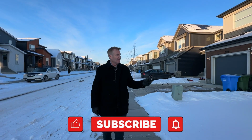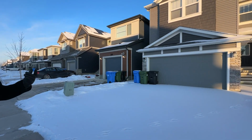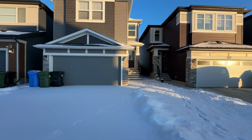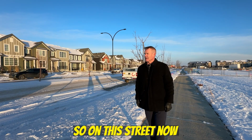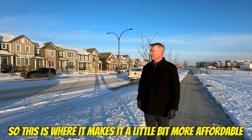But on this side, I've never seen this before, we've got double car garage fronts along with single car garage fronts side by side. So a really good mix of different price points for people because you've got some smaller homes with some bigger homes mixed in. This really creates a lot of different price points and the ability for all kinds of different families to get into these detached homes. And on this street now, you'll notice that we've got attached properties here, and that's going to bring the price point down. So this is where it makes it a little bit more affordable.